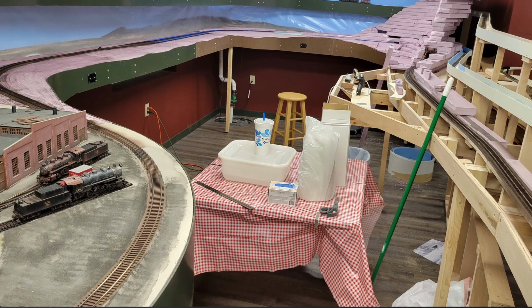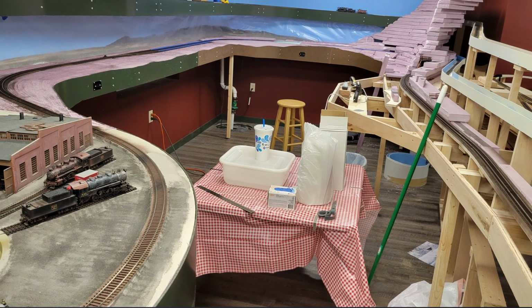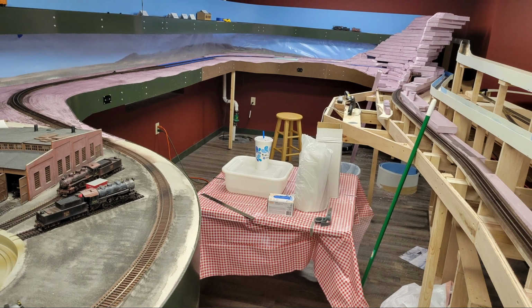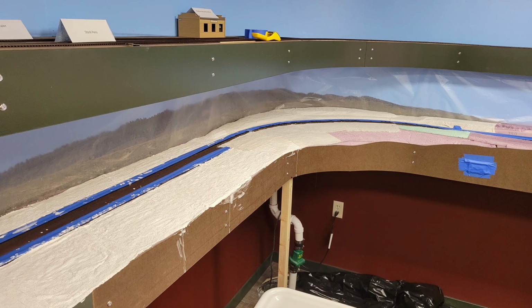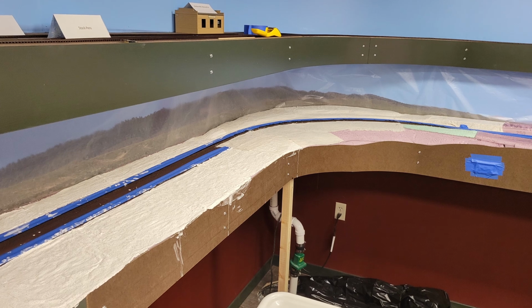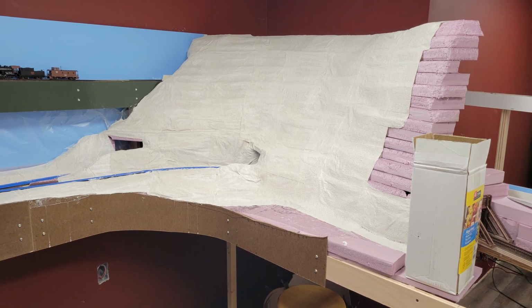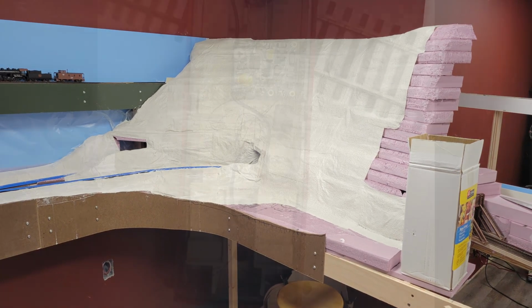The next day the plaster cloth was hardened. It appears to have worked okay, so I set up a workstation for cutting and applying the cloth and went to town. I laid cloth right around the corner to Showbone and then on into the canyon itself. As I surveyed my work at the end of the day, I thought it wasn't bad.